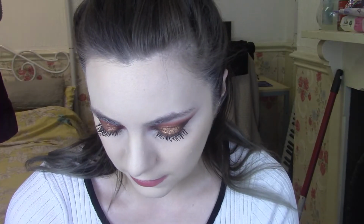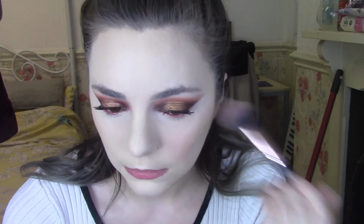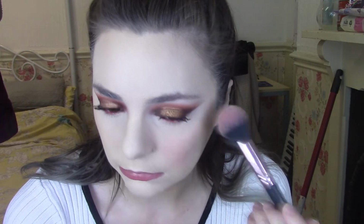My Ciate one also has a bit fallen out. That happened a while ago, but it's still usable. So we're going to pop some of the Ciate blush on this side. Was that too much? It might have been too much. But yeah, the undertone of these shades is really similar, and they both have illumination, but not too much illumination. The Ciate one is maybe ever so slightly more pigmented. They're both fairly natural blushes though, but the Ciate one's maybe a teeny bit more pigmented.